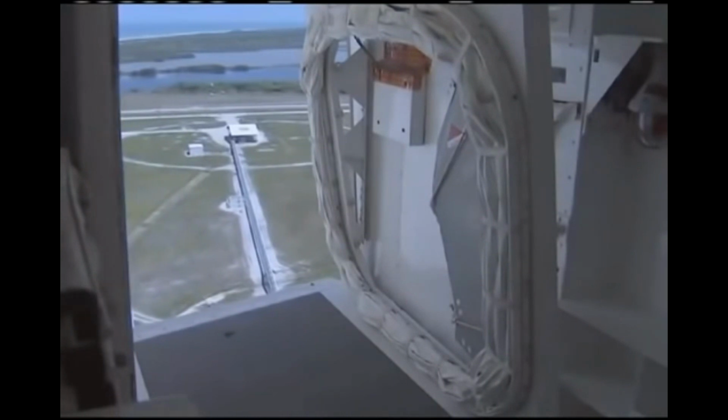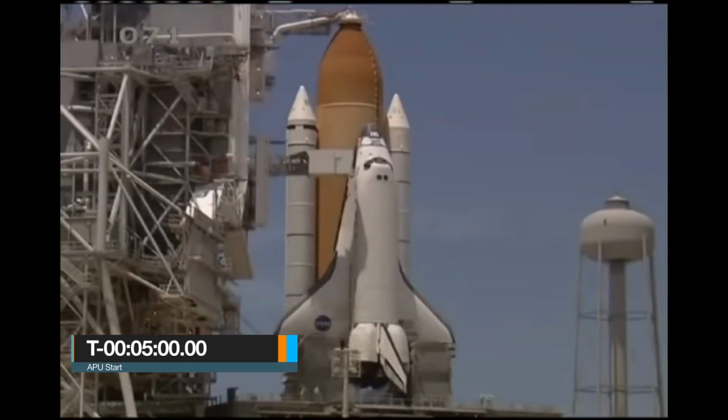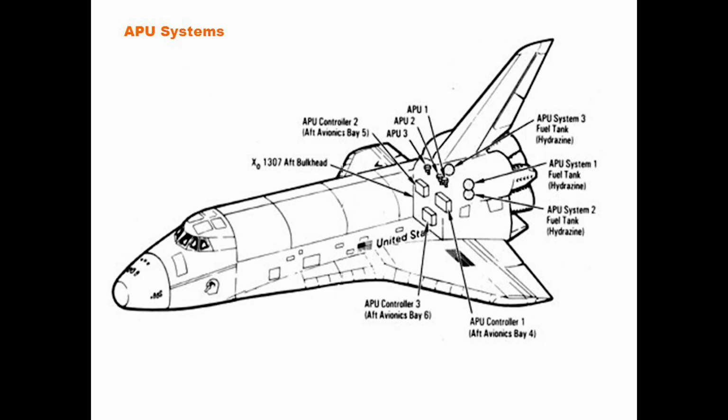T-5 minutes. The commander of the shuttle is given the go to start the orbiter's auxiliary power units, or APUs. TLS is go for orbiter APU start. These produce pressure for the shuttle's hydraulic system. There are 3 separate onboard APUs located in the aft fuselage of the orbiter.